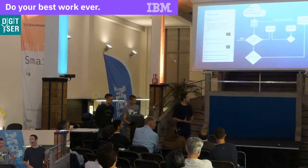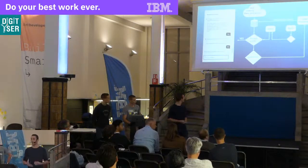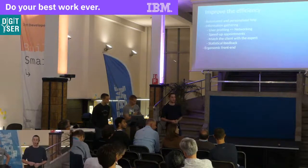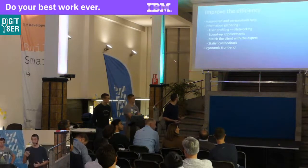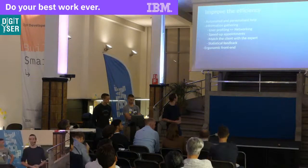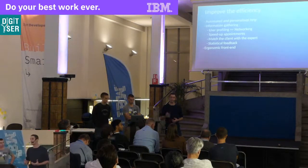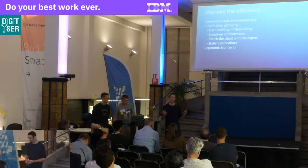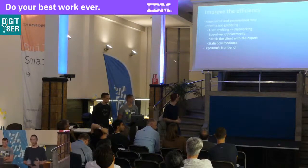All this information will be gathered inside the database to continuously improve the process. So, what is the aim of the project? It is to improve the whole efficiency of UCM, and particularly in the contact with the client. The client will be offered automated and personalized help, and all the information will be used to perform user profiling so that UCM can better understand these clients and can do some networking with it. Because with all the information, they will put the right people together.